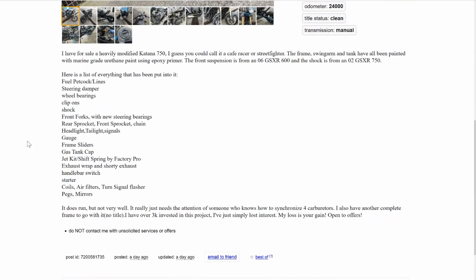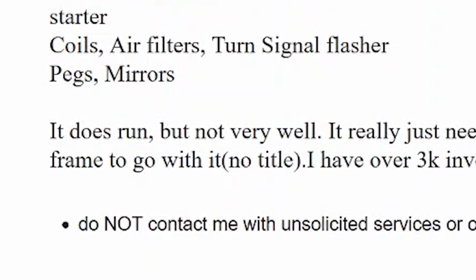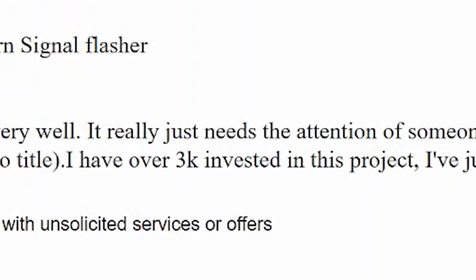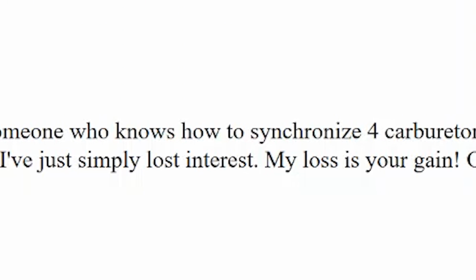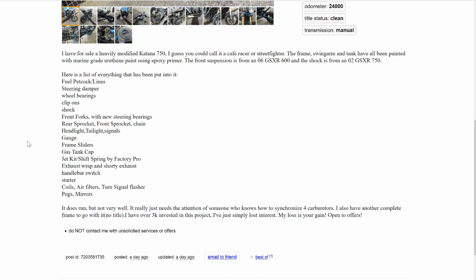That's not too terrible. Got a bunch of listed parts on here, and at the end he says, it does run, but not very well. It just needs the attention of someone who knows how to synchronize 4 carburetors. This is why we tell you here on Yami Noob to never use carburetors unless you really know what you're doing and you just hate yourself for some reason. I'm a big fan of EFI, that is electronic fuel injection. I do not like carbs because syncing 4 carbs sounds like a huge pain in the dingus.